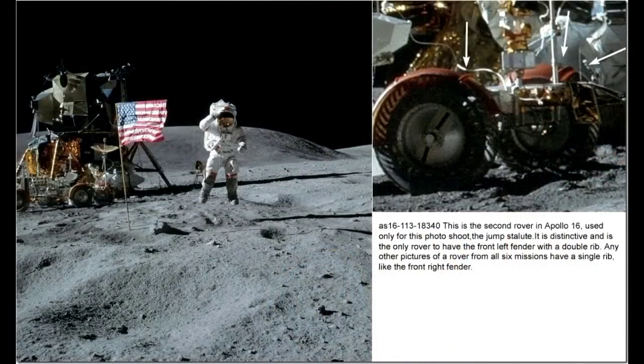This is the second rover in Apollo 16, used only for this photo shoot, the jump salute. It is distinctive and is the only rover to have the front left fender with a double rib. All other pictures of a rover from all the missions have a single rib, like the front right fender.